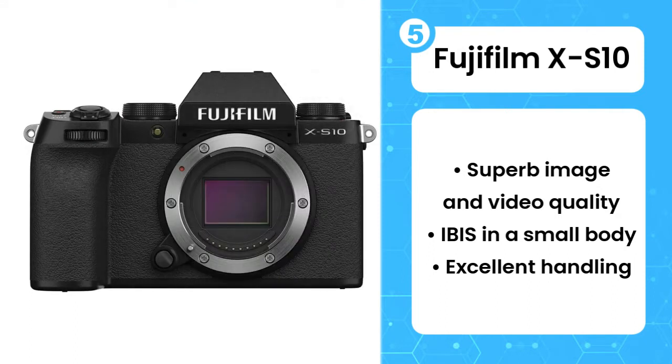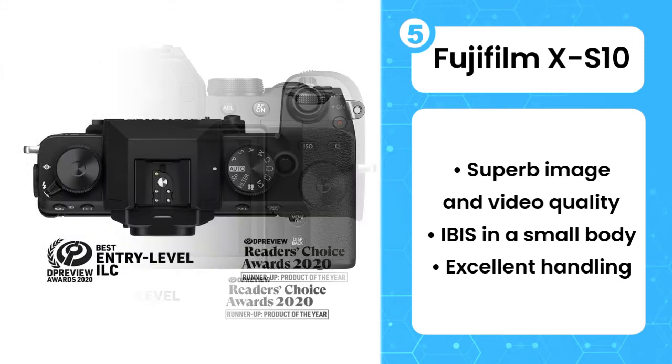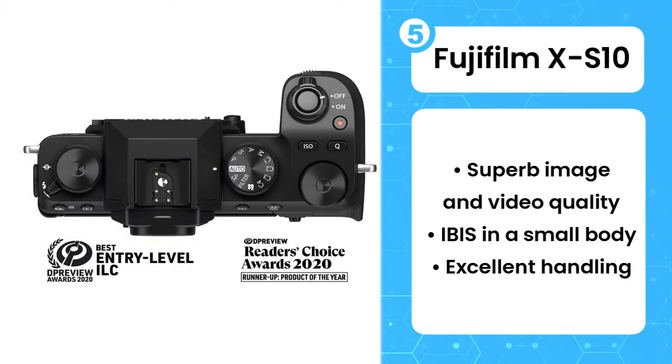Pair it with a prime lens and you have a fine travel or street camera thanks to X-S10's large grip, though it'll also match nicely with longer lenses as well.